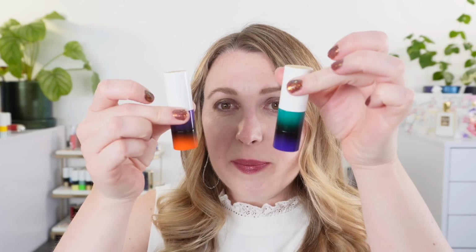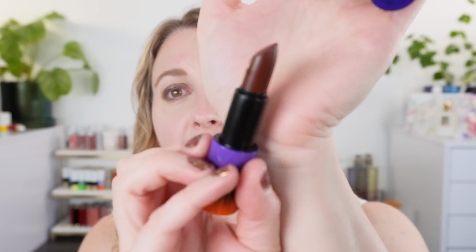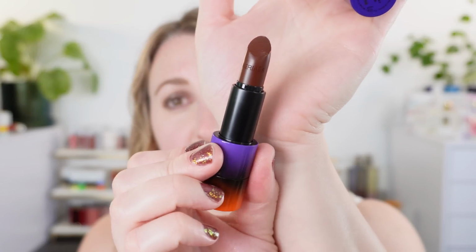So let's start off with the Hermes lipsticks. I picked up the two that are available. We have number 84, which is called Rouge Abyss. You can see they look really deep in the tube, but they are going to be a sheer formula. You can build them up. This one will get a bit deeper than the other one.